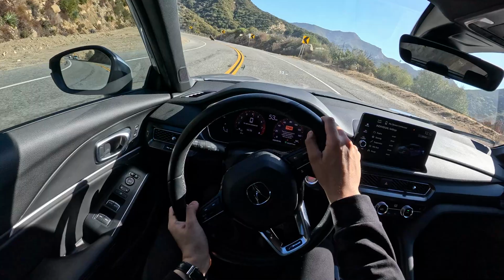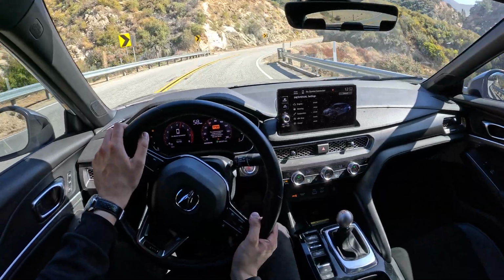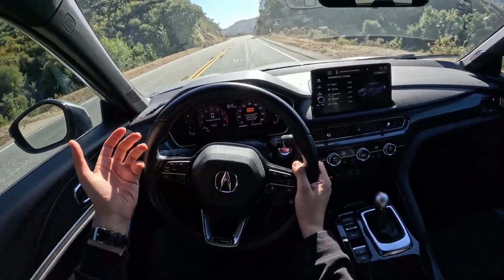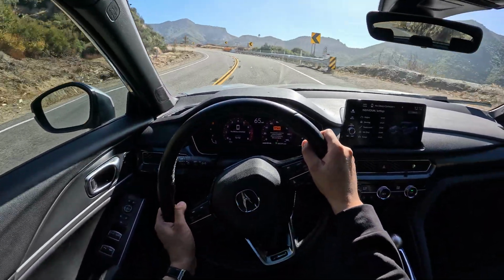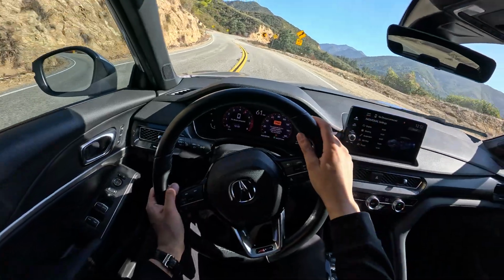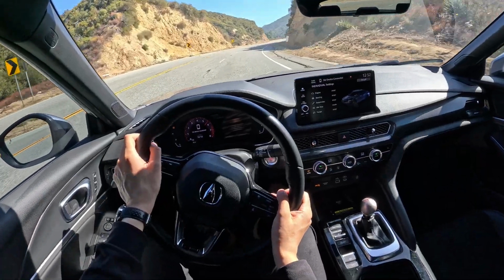Both this and the Civic Si are the same underneath the skin, more or less. This has a little bit more weight, and honestly, I would probably go Civic Si, save a bit of money, get a better driving experience in the sense that it's lighter, and you still have a great interior there. This is if you want a little bit more comfort, a little bit more polish. You like the styling of the car, you want the Acura rather than the Honda.